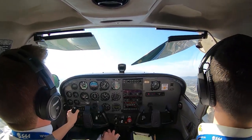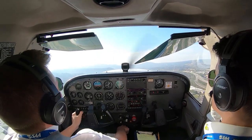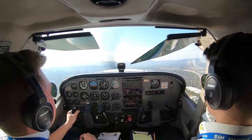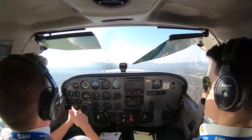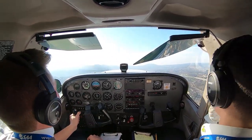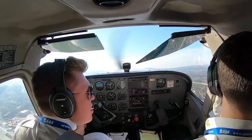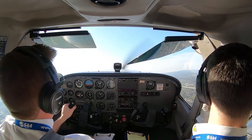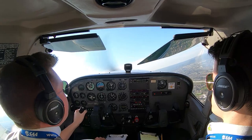Put that nose on the horizon, that'll give you 74 knots. Trim it down a bit. So we do the flow checklist: flaps up, mixture rich, full power, engine instruments are in the green, and 74 knots. Good. And then we turn right, so clear left, clear center, clear right. 20 degrees of bank. Right rudder.